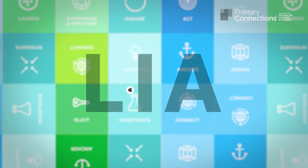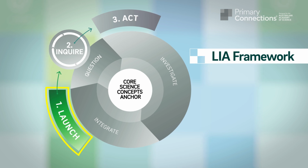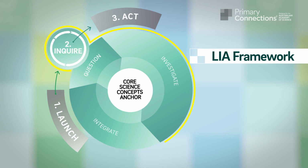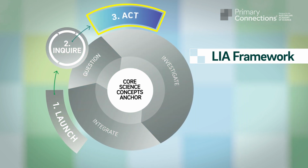LIA is at the heart of the new Primary Connections. Launch promotes the importance of science in the lives of students. Inquire supports questioning and investigation. ACT empowers students to use their new skills and knowledge.